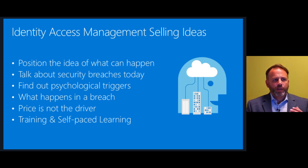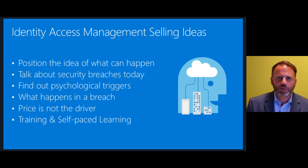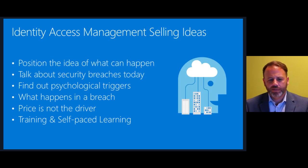So find out about the psychological triggers. Talk about what happens in a breach. What is the next thing that could happen in a breach? And then talk about training and self-paced learning. That's what you can utilize by going in there: continuing training, continuing learning. It could be a part of a packaged IP program.